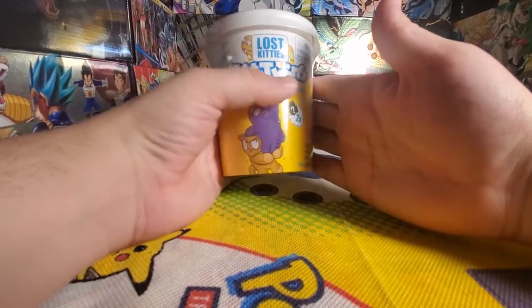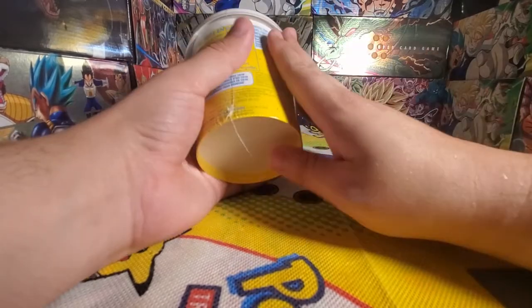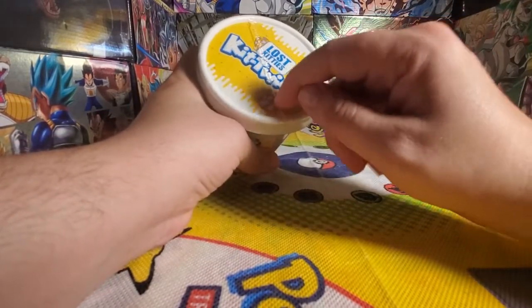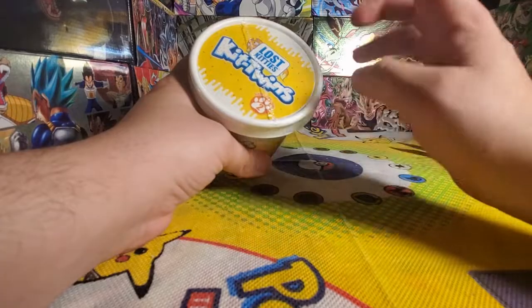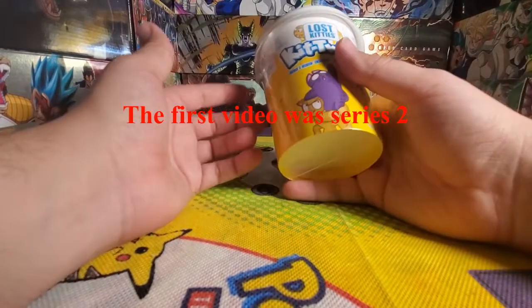Lost Kitties Kit Twins. We've actually opened one of these before. This was another one that was kindly purchased for me by my brother. He didn't know I'd opened it before. I believe last time we opened Series 1, though, and this is Series 2. Don't know if that's true. Future me will have to confirm that with text across the screen. I don't know.